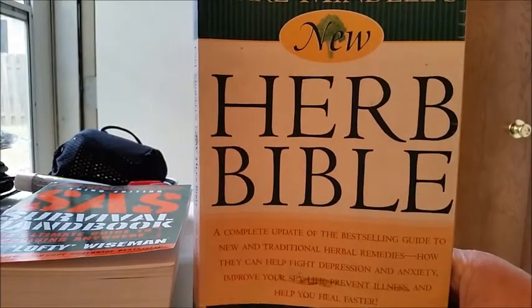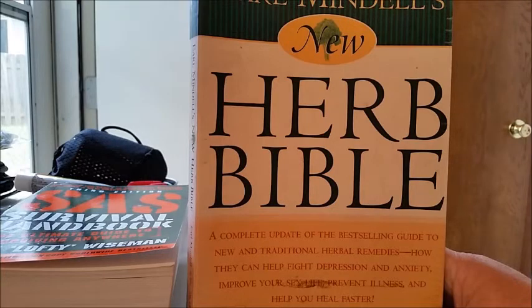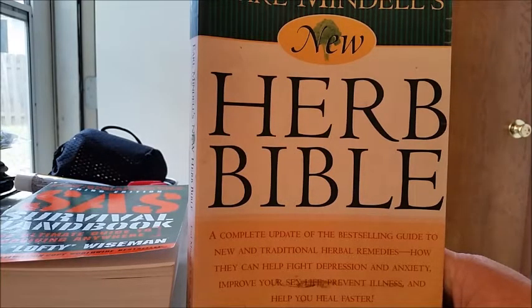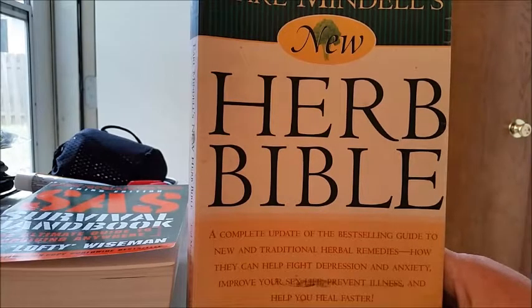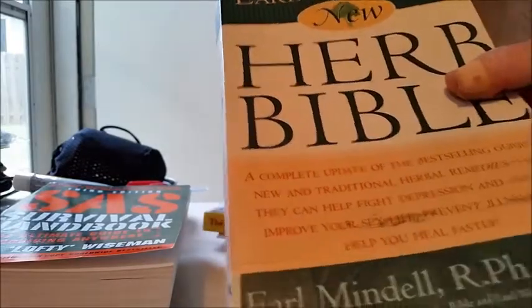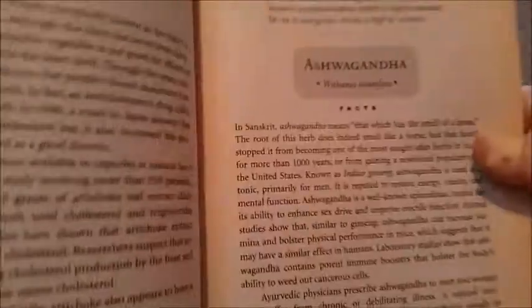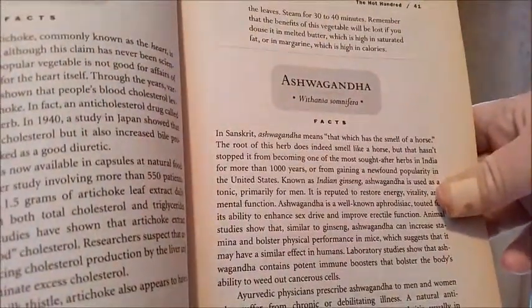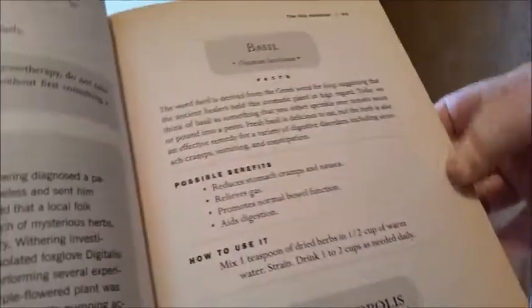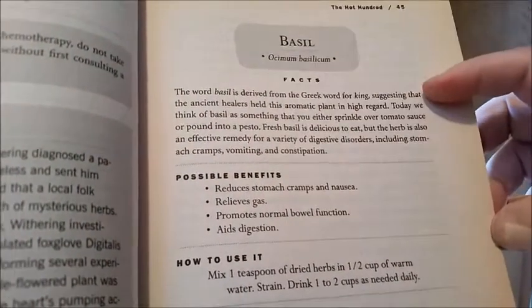This is another one. This is the Herb Bible. A friend of mine told me about this book, and I actually got it used. I found it at a used bookstore, and if you guys haven't heard about this book, you need to check it out. It has everything in it, about every herb. You can pick an herb, and it's broken down very well.